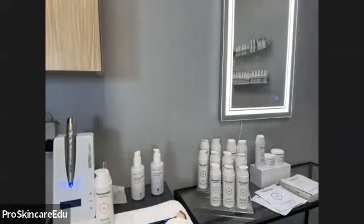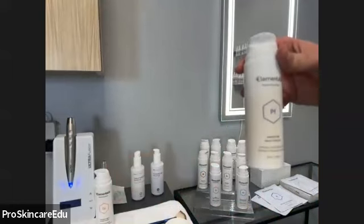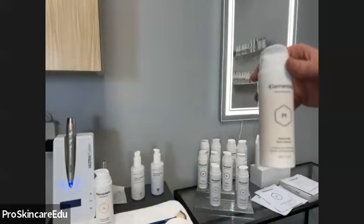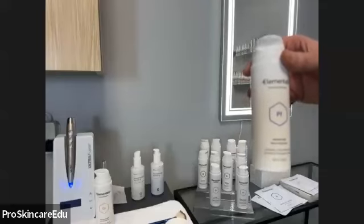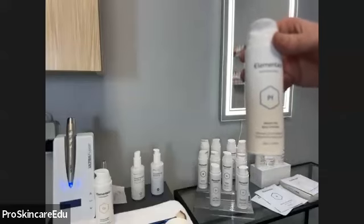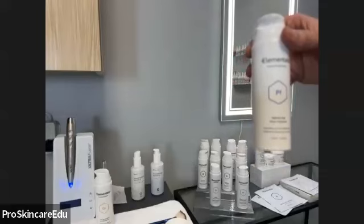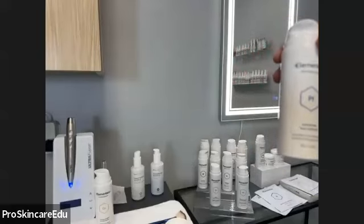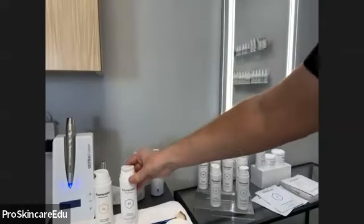So let's talk about those exfoliating products for a moment. Once we've double cleansed our client and gotten their skin truly clean and prepped for exfoliation, we have two options. The first option is the Perfecting Serum. So the Perfecting Serum is a 10% blend of lactic acid and mandelic acid, along with 1% of salicylic acid, which is going to help us with a bit of degreasing on the surface of the skin. This perfecting serum can be applied with a fan brush, or it can even be applied with a gauze. A little bit goes a long way, as with all of our serums.